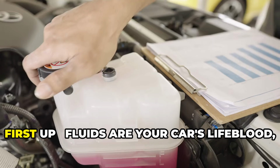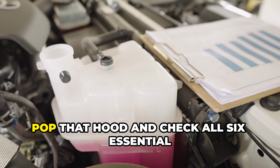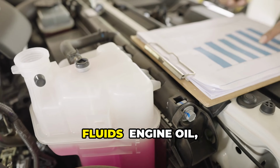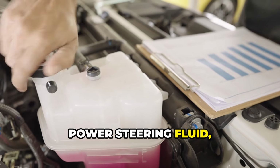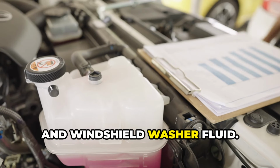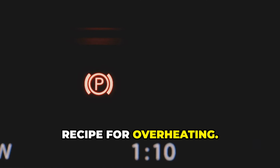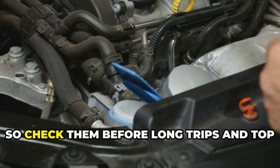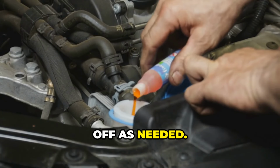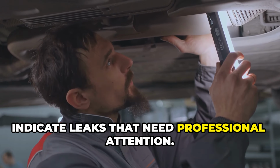Fluid levels. First up, fluids are your car's lifeblood, especially in summer heat. Pop that hood and check all 6 essential fluids: engine oil, coolant, brake fluid, power steering fluid, transmission fluid, and windshield washer fluid. Low coolant in summer? Recipe for overheating. Low oil? Engine damage waiting to happen. In summer temperatures, fluids work harder and evaporate faster, so check them before long trips and top off as needed. Remember, consistently low fluids might indicate leaks that need professional attention.